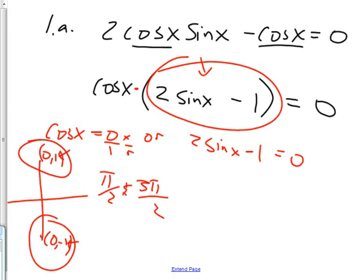All right. And then over to the other side. This one's just a little more complicated because first I got to solve it a little bit. So I add 1 to both sides, and I get 2 sine x equals 1. So sine x has to equal a half. Ooh, I know that one. What is it? 30 degrees, but there's another answer too.